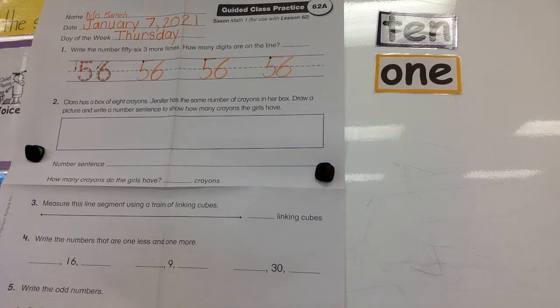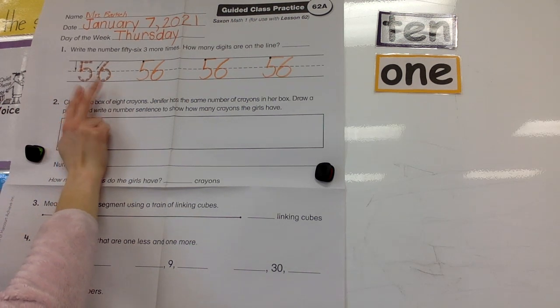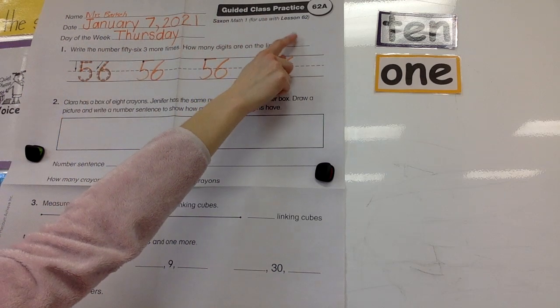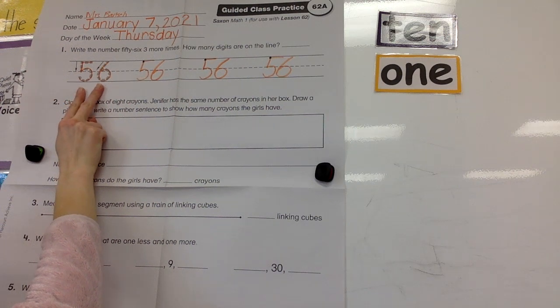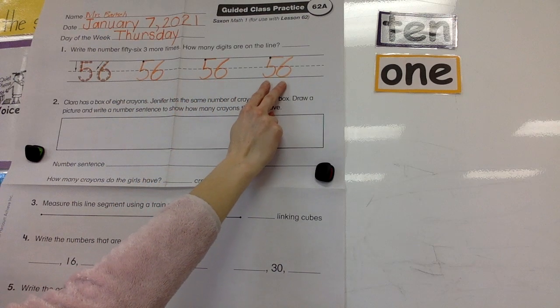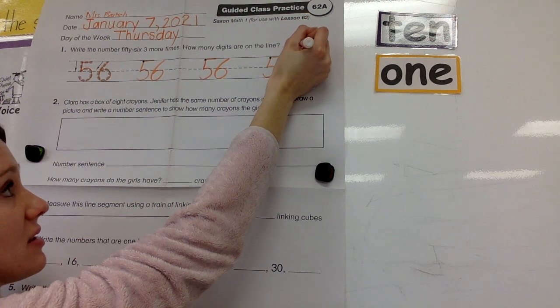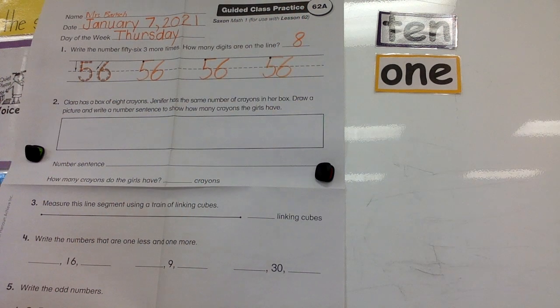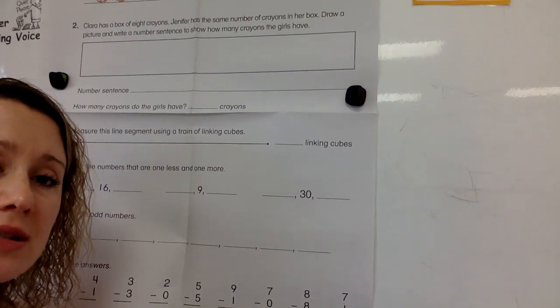Then we're going to need to count by 2s. So when you're done, I want you to take your 2 fingers and count with me. You have to write how many digits are on the line, how many numbers are on the line. Count with me. Ready, set, go. 2, 4, 6, 8. So take your pencil, you need to write 8. Then park your pencil, please, so you have nothing in your hands. I'm going to turn this down.